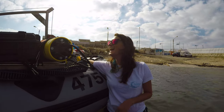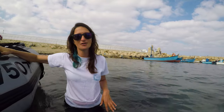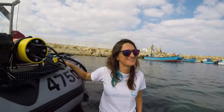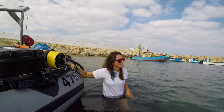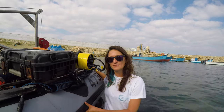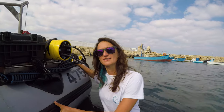Ohayon. Second day for the acoustic survey, first acoustic survey of the Marine Nature Reserve in Rosh Hanikra. The largest and most efficient Marine Nature Reserve we have in Israel. And we are here to check if fish spill over from the reserve, outside the reserve.